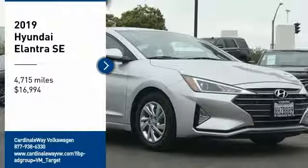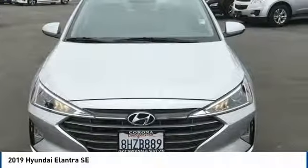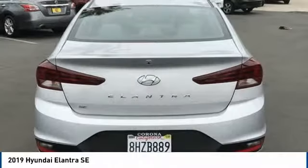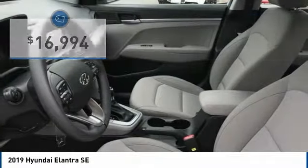Make a great choice today with the 2019 Elantra. The Elantra boasts the most interior room in its class and gets an exceptional 35 miles per gallon. With its luxurious standard features, the Elantra is an easy choice and is priced below $20,000. This vehicle has less than 5,000 miles.